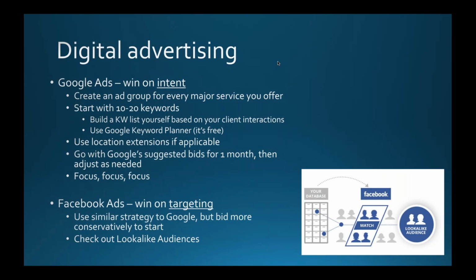I don't suggest playing around with your bidding too much at the beginning. Google will give you a suggested bid. Just use theirs to start with, run it for a month or so, see how it works, and then you can adjust upward or downward depending on how you're performing at that point. And the most important thing is focus, focus, focus, right? You're not trying to be all things to all people who are searching for anything related to finance and accounting, right? You're trying to be in the places that are in your wheelhouse where you can really dominate and win.